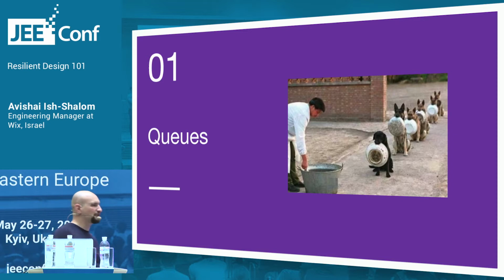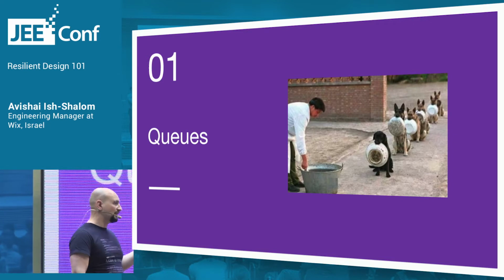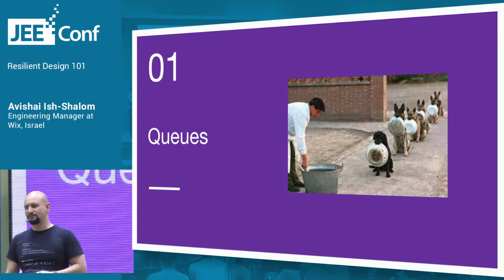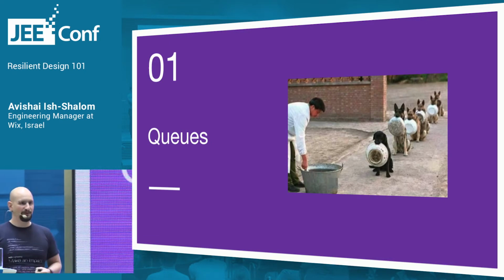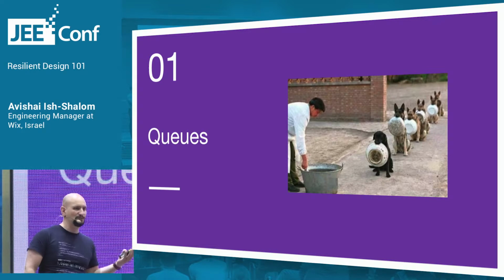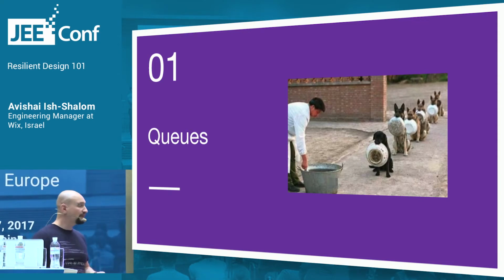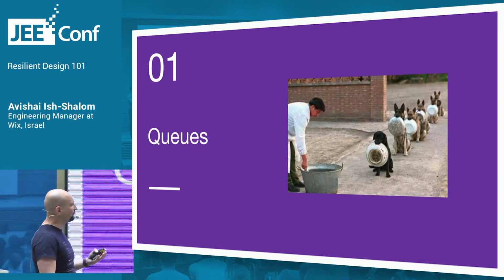So I want to talk about queuing theory. Queuing theory was a mathematical methodology, a discipline, that was invented by a guy named Erlang, which you all thought was a programming language, but actually it's named after a person. That person was a mathematician that lived in the early 20th century, and he worked for the Swedish phone company.